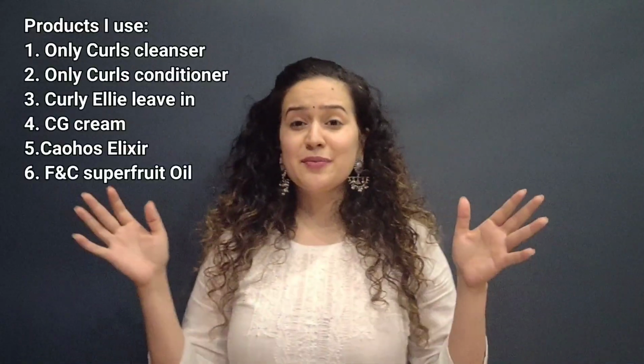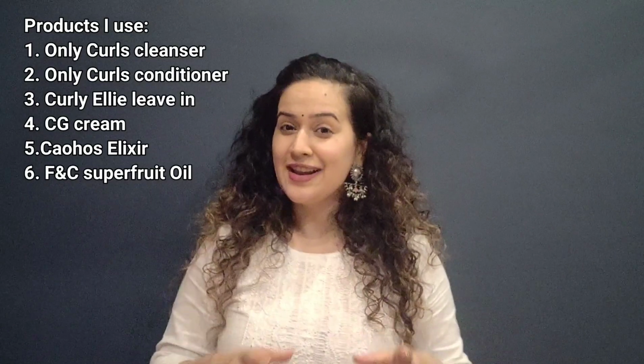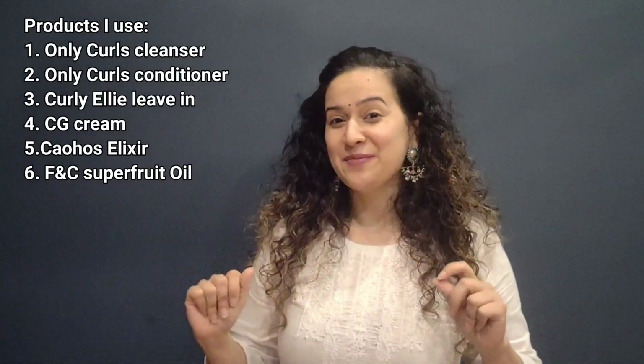So this is a list of the products that I am using, and trust me, it takes a while. I do oiling before the shampoo, and then there's a particular shampoo, there's a leave-in conditioner, there's an elixir for the high porosity, and I have dry hair, so I am used to layering up. But trust me, the results are great. But a few people actually suffer because of this layering of products.